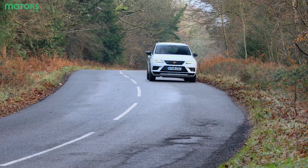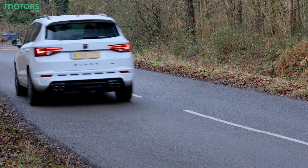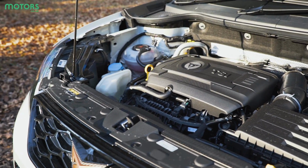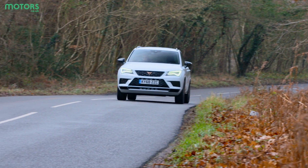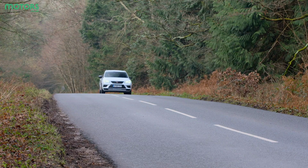The Cupra Ateca utilises the same running gear as you'll find in Volkswagen's Golf R. So you get a turbocharged petrol engine with 296 brake horsepower, sending drive to all four wheels through a DSG auto gearbox. 0 to 60 miles an hour? That takes just over 5 seconds, and flat out, you'll hit 152 miles an hour. Not bad for an SUV with space for 5 people and their luggage.